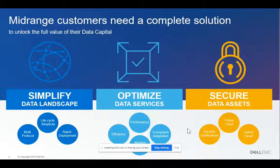And then with Dell EMC storage systems, we also provide security in terms of security certifications. You'll find that most of these Dell EMC storage solutions are certified. And then when you talk about future-proof, when a customer is buying a storage solution, they'll want this storage solution to serve them for a particular period of time. It's not a matter of just buying a storage solution and having it for a very short period of time. That's where Dell EMC provides a much more future-proof solution to customers.